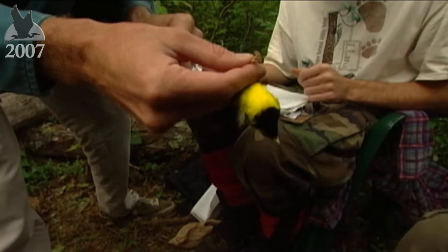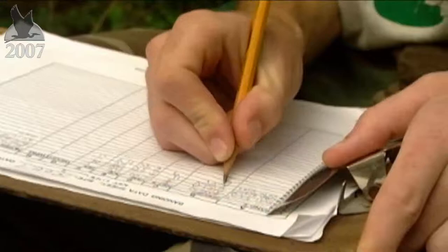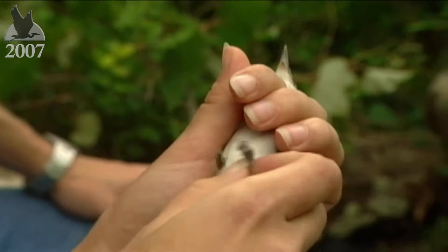The Bird Project is designed at looking at the impacts of forestry on the birds. The overall MOFEP project is interested in looking at how two types of forestry affect the ecosystem. And so we're interested in seeing how the large clear cuts compare to the small group selection cuts in terms of affecting the abundance of birds and especially the reproductive success of the birds.